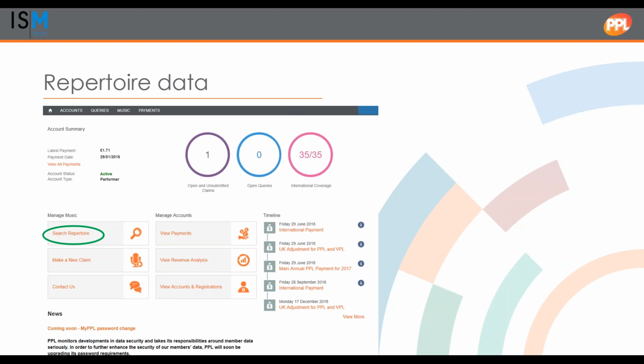Now, with PPL registration already covered in the first webinar, we're assuming you're signed up with PPL and ready to go. So I've taken the liberty of logging into my own account because I am a part-time performer and a member of PPL. So to talk you through the screen of my homepage, you can see the latest payment towards the top left of the screen there, £1.71. So not an enormous amount, but it all counts.